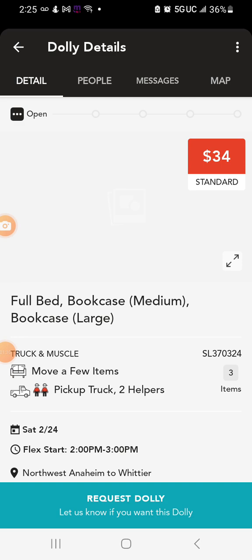I haven't done any gigs for Dolly because the times are normally during the day or morning times during the week, which I have my job, so I don't have time to work as a helper. And also, they're just not busy. This is the first gig that has popped up this whole week, to be honest with you. So it's pretty dead. I'm assuming it's like that because I signed up as a helper. I'm pretty sure it would be busier if you're a driver. So Dolly's really not popping like that. Not much to talk about here. Like I said, I haven't done any gigs for them, but that is what it is.